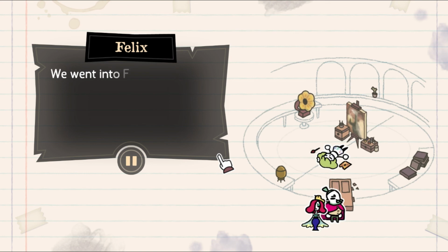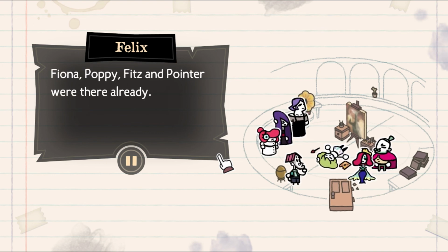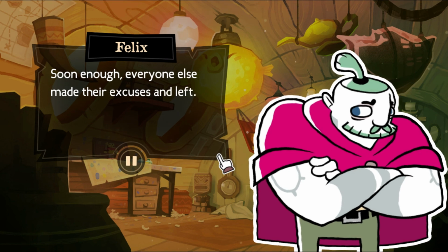Yes, that's correct. We went into Flora's room. Poor Freya was laying on the floor. Wait, shouldn't Felix be there? Fiona, Poppy, Fitz, and Pointer were there already. Okay, here we go. Flora, too, of course. Soon enough, everyone else made their excuses and left.